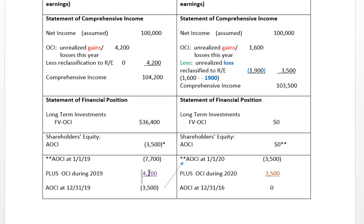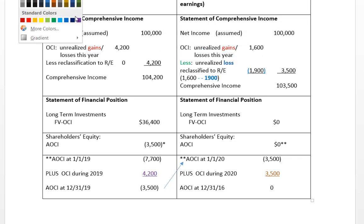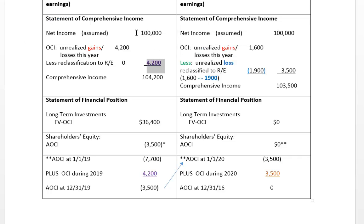Don't forget, we added some OCI to it. That's the OCI that's here, right? I'll just highlight that in purple so that it kind of matches what's below, right? We got a purple guy here, got a purple guy in here, right? So that's where it's coming from.